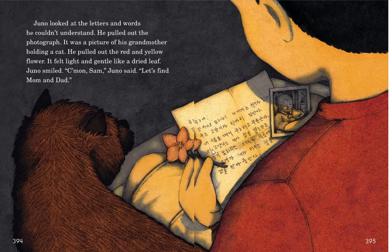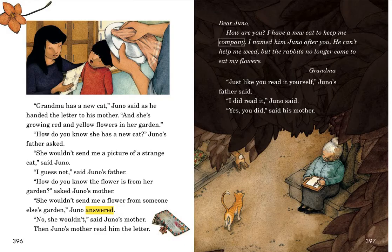So he's opened the letter, and inside are three things: the writing, a picture, and a dried flower. And even though he can't understand, because this is Korean writing, he knows so many things already. Like he knows his grandma has got a new pet cat, and he knows that in her garden she has these red and yellow flowers.